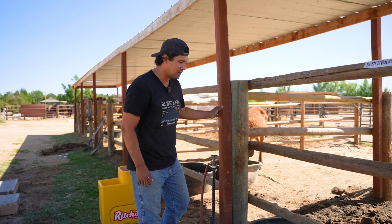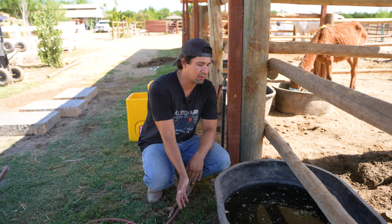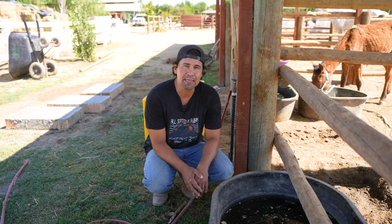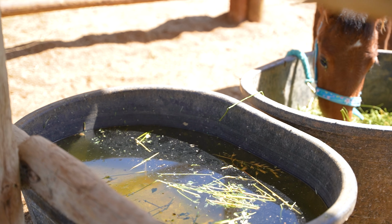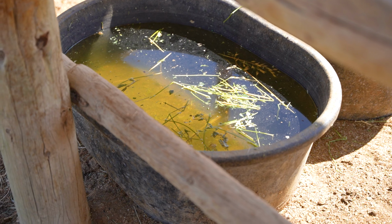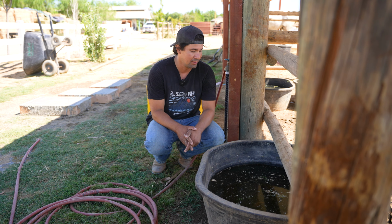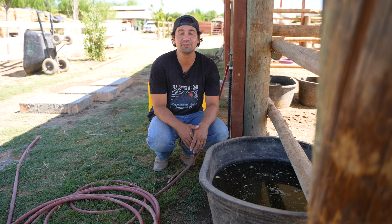The benefit to using these automatic waters is you don't have a large pool of standing water all the time, and it's a lot easier to keep clean through the course of the day. That, and it relieves pressure on our well, so we're not constantly running water. Oh yeah, mosquitoes, we don't like standing water, so that's a big no-no. So yeah, these are life-saving and time-saving, especially.